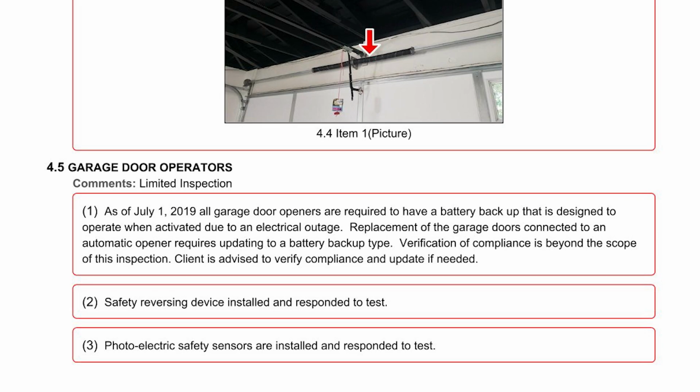The last thing I want to talk about here, since we're having all these fires right now in SoCal, big fires. In 2018, we had big fires all over the western part of the United States, and California passed a law that took effect July 1st, 2019. He has that commentary right here in the report saying garage door openers are required to have a backup battery that can be activated in case there's a fire. You can go into the garage, and if the power goes out, your garage door will still open because you have a backup battery.